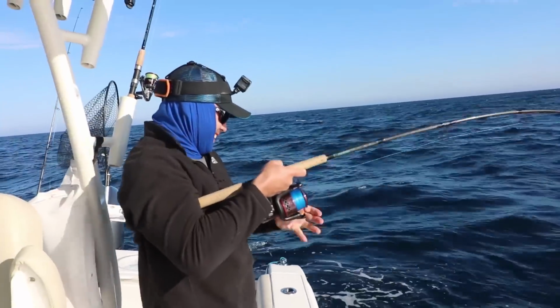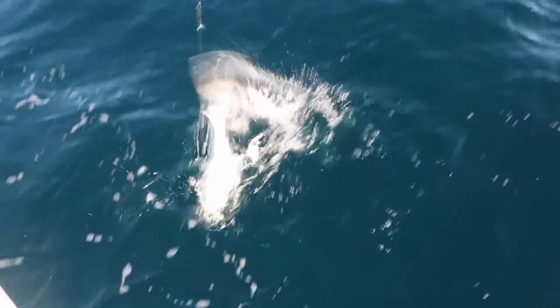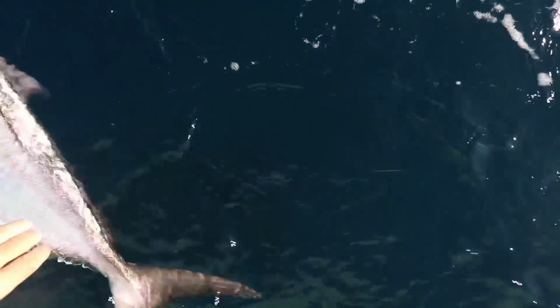It's not something that is overly harmful. Again, an amberjack has so much meat on it that you can probably just cut the worms out of an amberjack and you'll be okay.